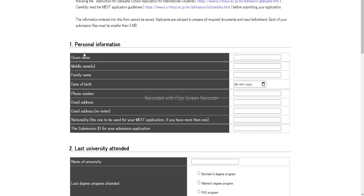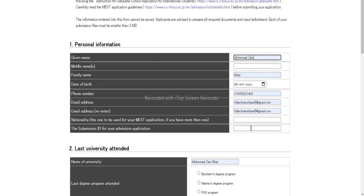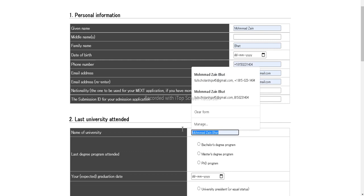Let's fill this application form. First submit the personal information. Here you need to check the submission ID for your admission application. We need to submit this admission ID that we have received in our email. Here you can see the submission ID. Now go to this and submit this submission ID. Here it's 3. Submit the last university attended, and we submit these details.